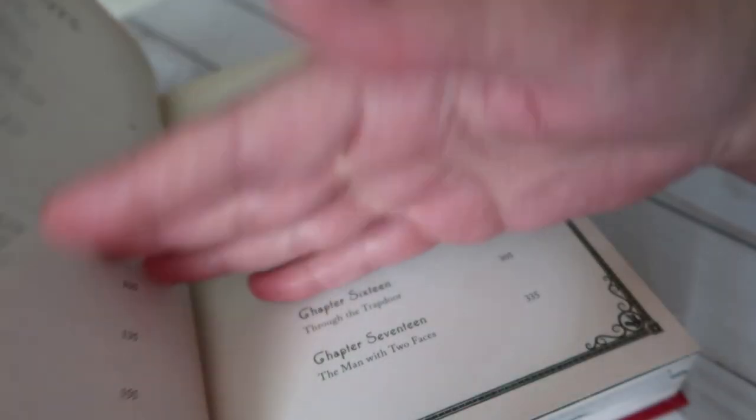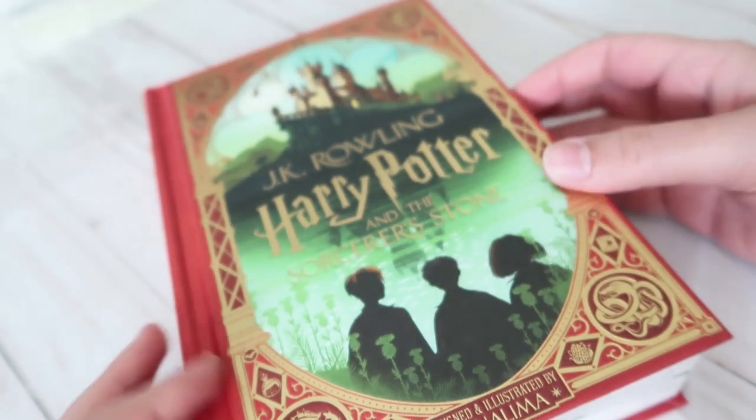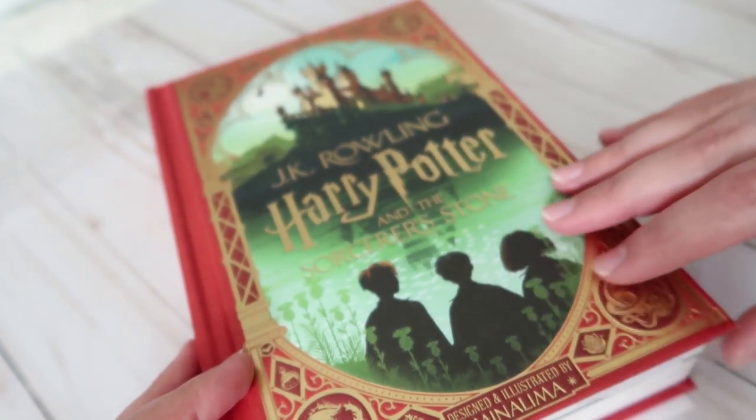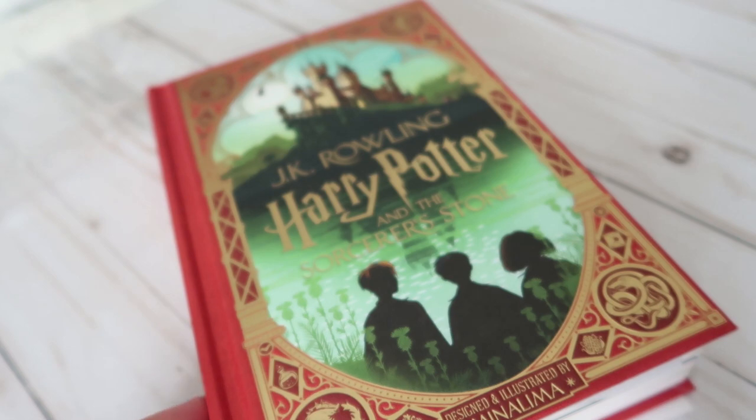So again, I'm not going to show off too much of it. Nobody likes book spoilers, but it is so, so beautiful, and I'm very excited to get into it and see all the fun interactives and all the fun illustrations and stuff as I'm reading through the book itself.